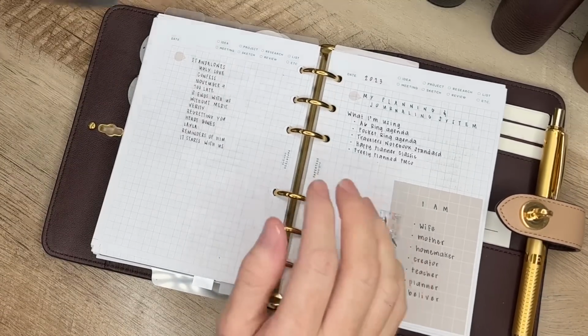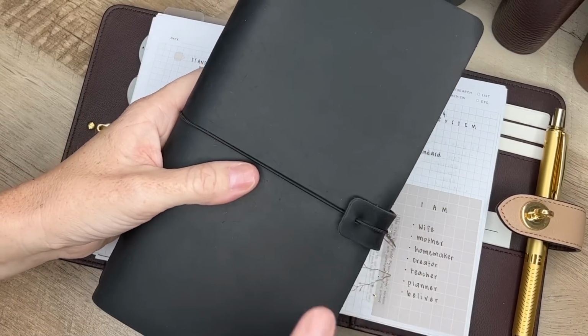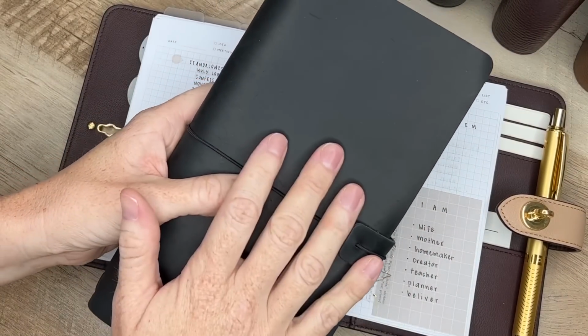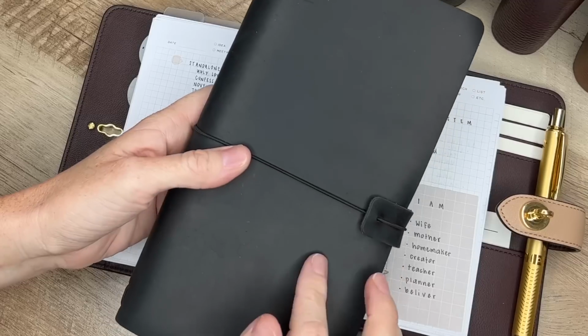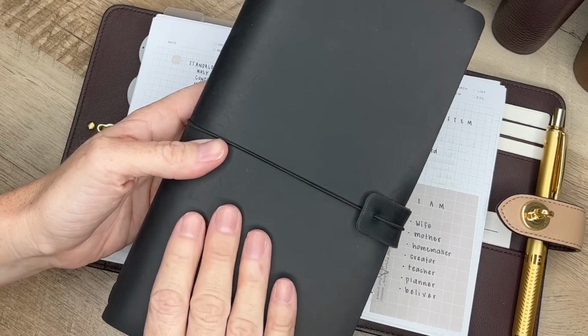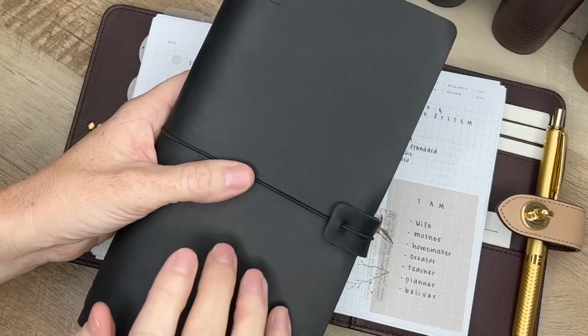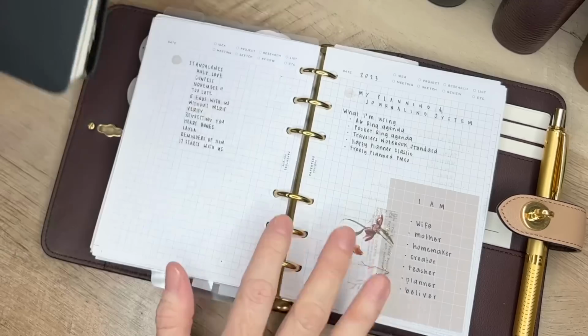Then I'm also going to be using a traveler's notebook. I have shared this one before with you. This is a Moterm Traveler's Notebook in the size standard. And I am going to use it as my faith journal and my memory keeper.